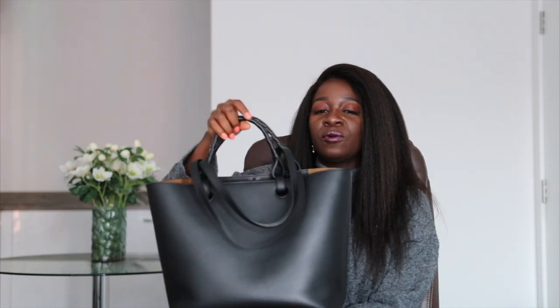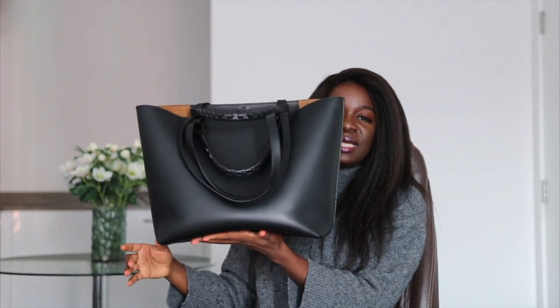It pretty much supports itself for the most part. As you can see, it stands on its own, it doesn't fall over. So that's a good thing, because when you start to look at the Louis Vuitton Neverfull, etc., after some time it falls over. So with this one, I definitely recommend for you to get an insert as well, just to help the bag maintain its structure.